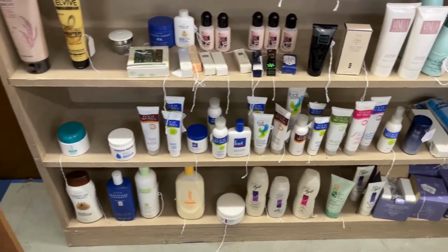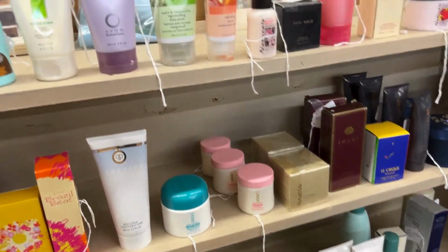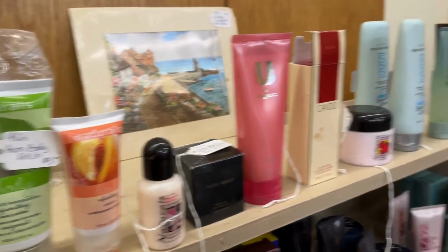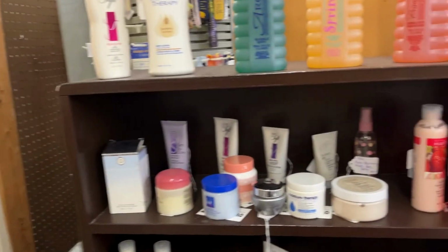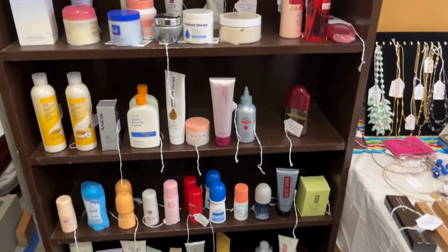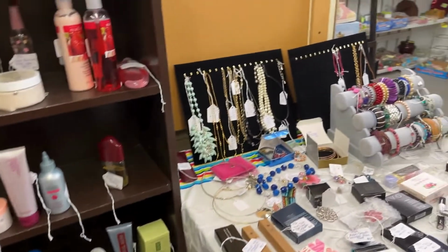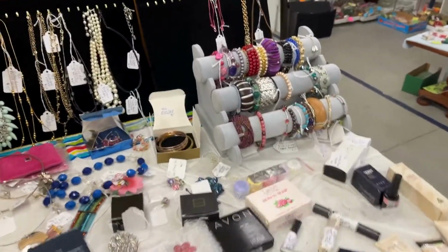She just has a lot of duplicates of things. Probably bought them at a really good price and now is just wanting to sell them. And I don't blame her, because you can get really good deals at TJ Maxx sometimes, and then when they don't have it anymore, you have to go online to Amazon and it gets kind of pricey. She has some cute jewelry here.